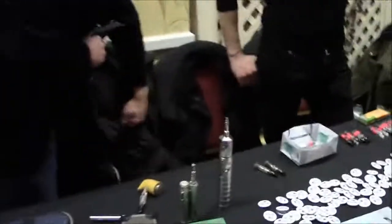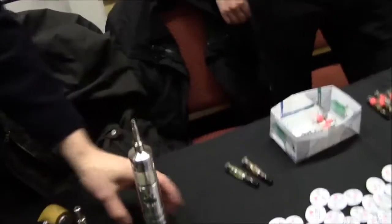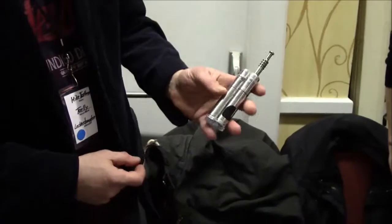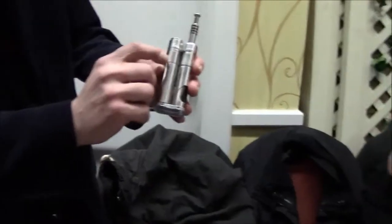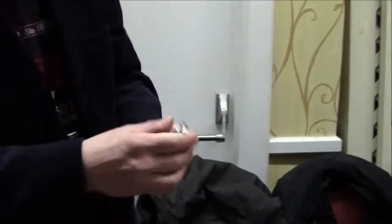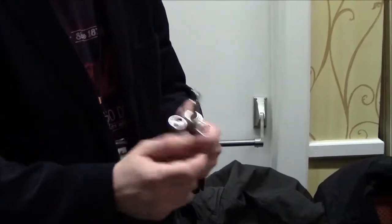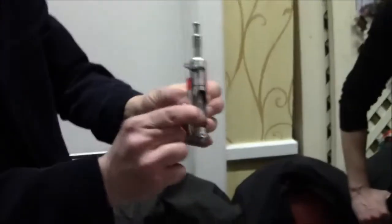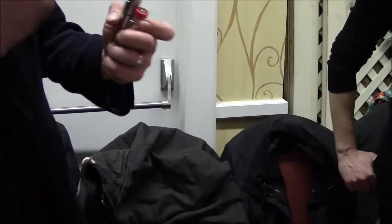Okay. Thank you. So moving down, we still have that really big mod, the Sidewinder looking thing. This is an Italian mod called Da Vinci. It's a bottom feeder for 18650 batteries. You can use 18500 with a kit. All mechanical. You've got a bottle in there, and it shoots off into an atomizer. Just squeeze a little and it bumps up the liquid. Nice. Very clear taste, very nice.